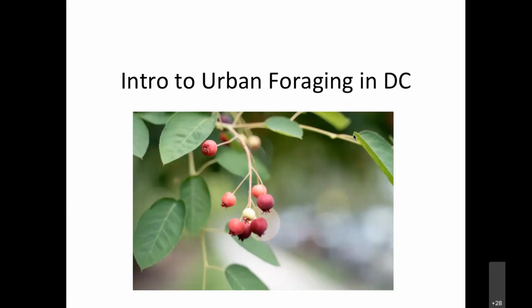So I do have a list, and we're going to talk about about 20, give or take, plants. Most of them are pretty easy to identify. There are no deadly lookalikes. There are a couple of lookalikes we'll talk about, but they're not really that similar. So they're pretty easy. This is mainly an intro class to foraging, with the idea that we're going to talk about some easy things to forage.